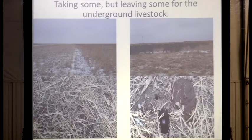And if you see that bottom right photo, that's a radish hole there in front of that glove. Those cattle plucked the radish right out of the ground, so I got a couple thousand graduated cylinders per acre built into my soil right there.